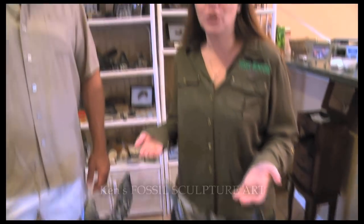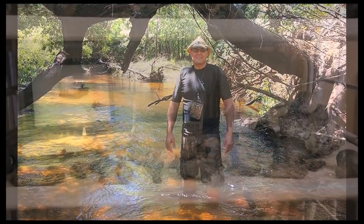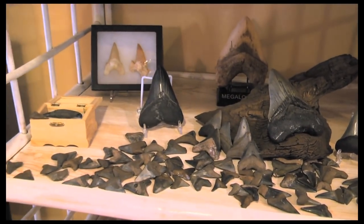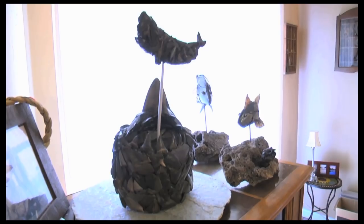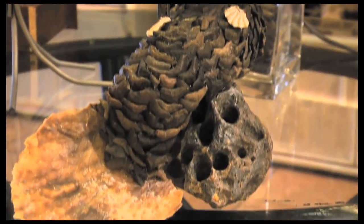So here's something new and different, fossil art. Can you tell us how you came to create this and what inspired it? Over the years, I've been collecting different types of fossils, and I've been getting broken pieces of shark teeth and not really knowing what to do with it. In past years, I've had some talent in making sculptures, so I figured, well, let me try and take those bits and pieces of shark teeth and try to create some kind of art.